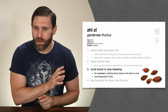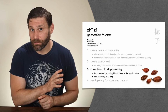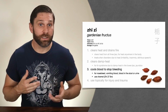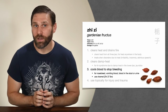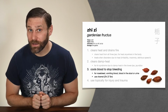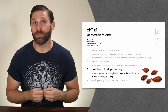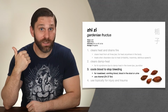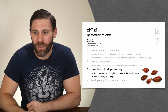But here, it cools the blood and stops bleeding for a nosebleed, vomiting blood, blood in the stool, blood in the urine. Again, blood in the urine, that's like a UTI. And the idea here is, remember, heat causes things to speed up. That's why you have a rapid pulse. Well, when the heat is severe or the heat is at the blood level, the heat can cause the blood to speed up so much that it begins to move recklessly or frenetically outside of the vessels. So there's so much heat, the blood is speeding up so much that you end up with bleeding. What kind of bleeding? Things like nosebleed, vomiting blood, blood in the urine, blood in the stool. And so that's what we're treating here with Zhizi.